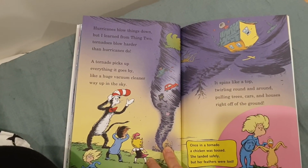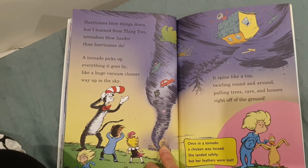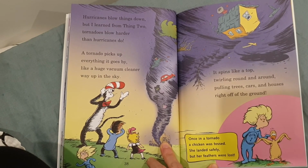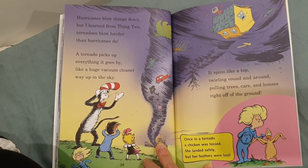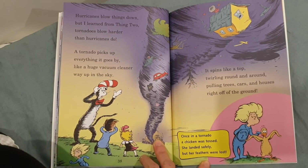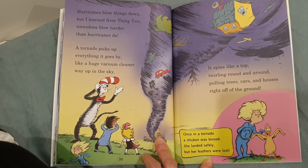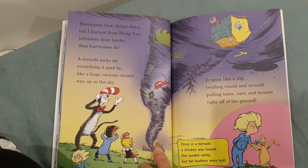Hurricanes blow things down. But I learned from them too. Tornadoes blow harder than hurricanes do. A tornado picks up everything it goes by, like a huge vacuum cleaner way up in the sky. It spins like a top, twirling round and around, pulling trees, cars, and houses right off the ground.